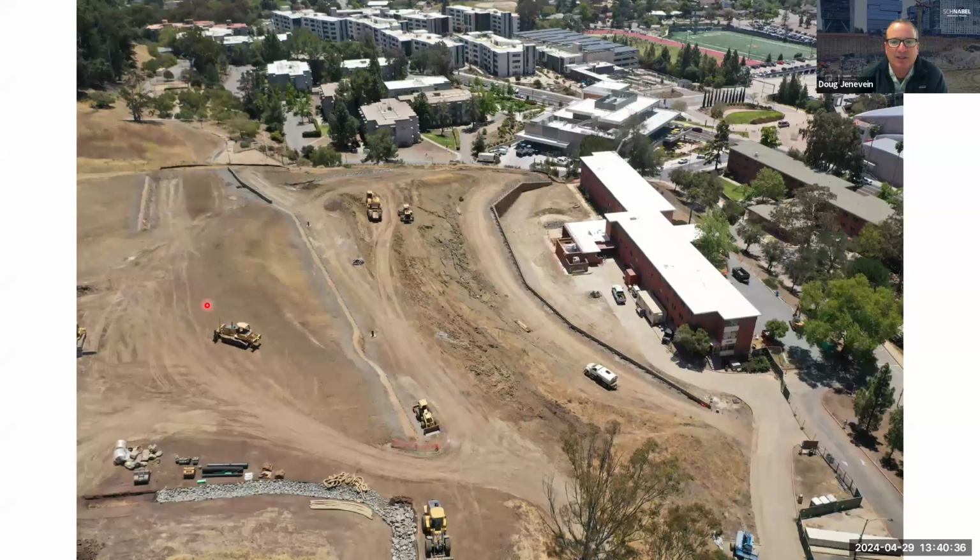You can see here the completion of our work, but the grading work was still going on. You can see the extent of the wall, which regained the courtyard area behind the dormitory, which was one of the key features of the university's goal.